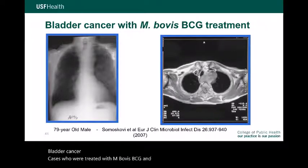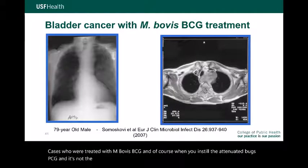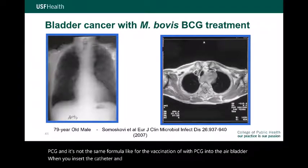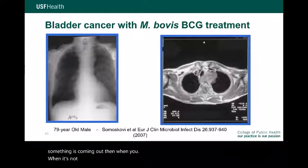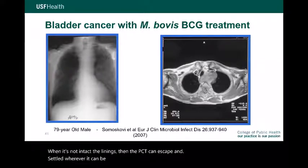And of course, when you instill the attenuated bovis BCG, it's not the same formula as for the vaccination. With BCG into the bladder, when you insert a catheter, sometimes it bleeds a little bit. That means if the lining is not intact, then the BCG can escape and settle wherever. It can be a knee abscess, it can be a scrotal abscess, it can be whatever you imagine.